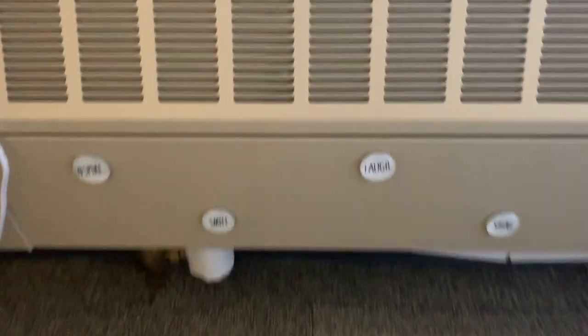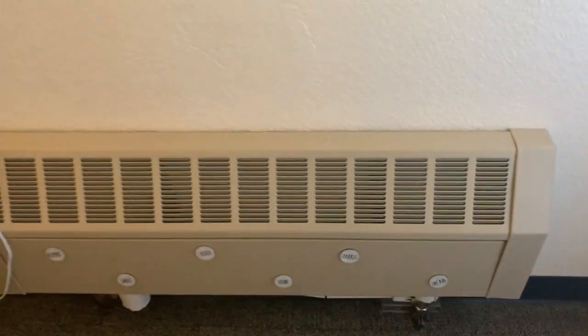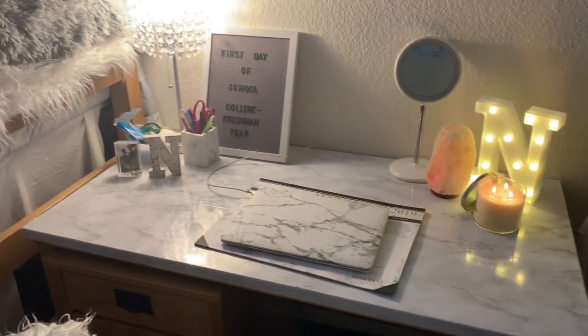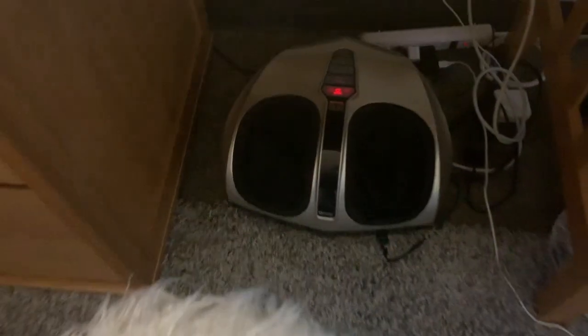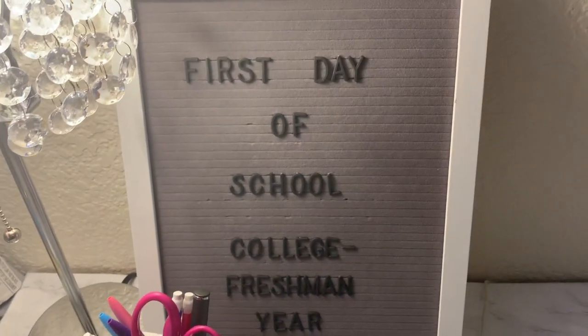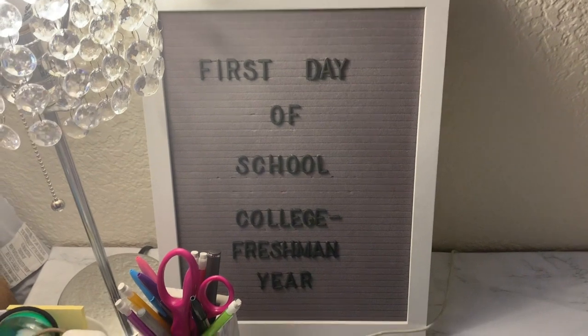I also have these that I got for my grandparents. And then this is the chair that it came with, but I put a blanket over it. And here's my desk. And I have a desk chair and a foot massager. And a power cord. This is a board that I got for my birthday from Audrey, and tomorrow's the first day of classes. So I'm gonna take a picture with the board.